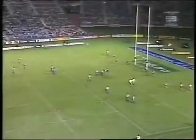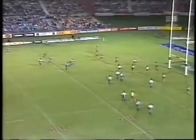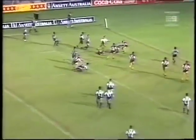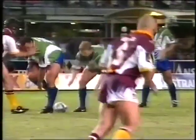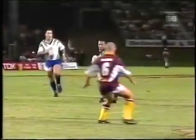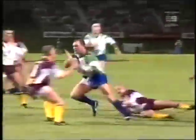Last year's Rookie of the Year, Ben Kennedy, hasn't had a lot of match time this year. He'll get better, and he's gone straight over the top of Kevin Walters. Darren Lockyer couldn't stop him from that close to the line. Pretty soft try at the end to finish things off. That'll be the only concern for Wayne Bennett, is the 2 tries they've conceded are pretty simple ones.